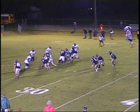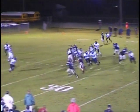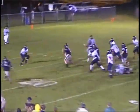Sullivan is lined up on the low side. They're going to run the option again. Franklin's going to keep it, and Franklin says, forget the pass. I'll just take it to the house. Anthony Franklin with the score.